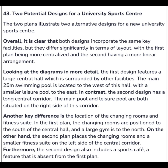Looking at the diagrams in more detail, the first design features a large central hall which is surrounded by other facilities. The main 25m swimming pool is located to the west of this hall, with a smaller leisure pool to the east. In contrast, the second design has a long central corridor. The main pool and leisure pool are both situated on the right side of this corridor.